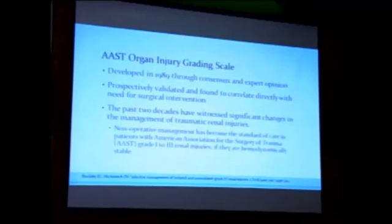Now, as I mentioned, grading is important in renal injury, and the grading system that we all utilize is the one developed by the American Association for the Surgery of Trauma in 1989. It was developed through consensus and expert opinion and has now been prospectively validated and found to correlate directly with the need for surgical intervention.